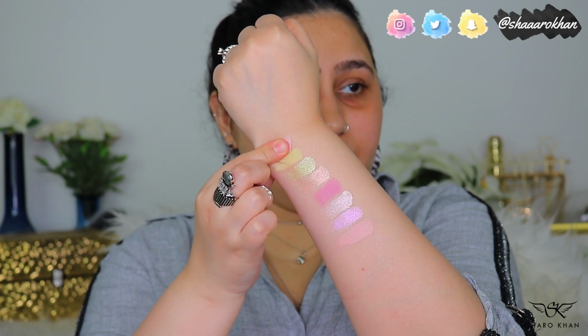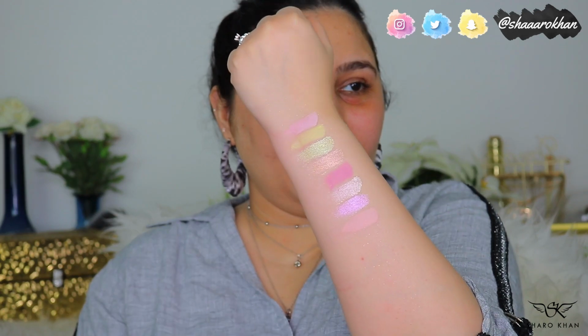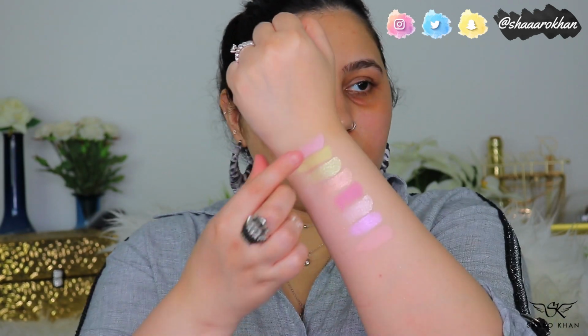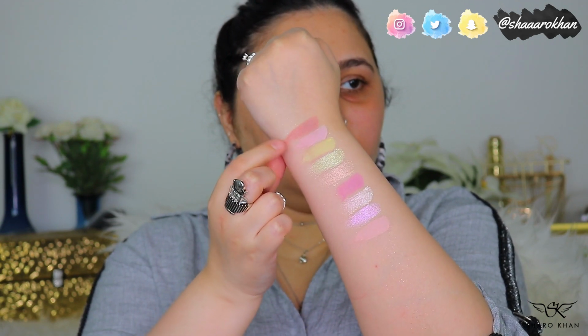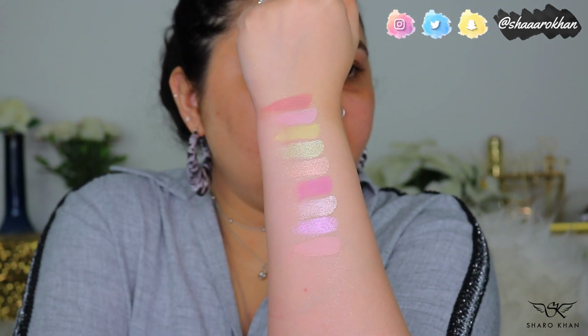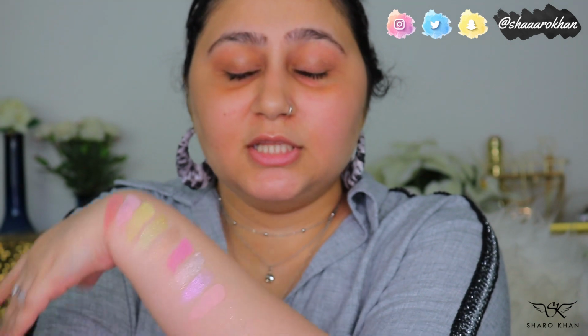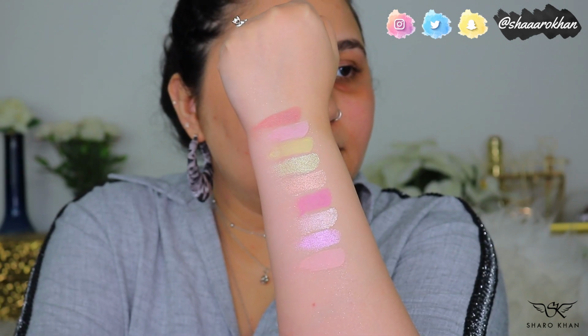Then going on to the lightest pink in the shade. This is more of a rosy pink. Not even rosy actually, this is proper pastel pink color. Then lastly going on to the matte shade. This is more of a dusty rose color. So these are the swatches. It is very pretty, but the shimmers in the mint was very pretty. But yeah, let's see. These were all the swatches for the palettes.